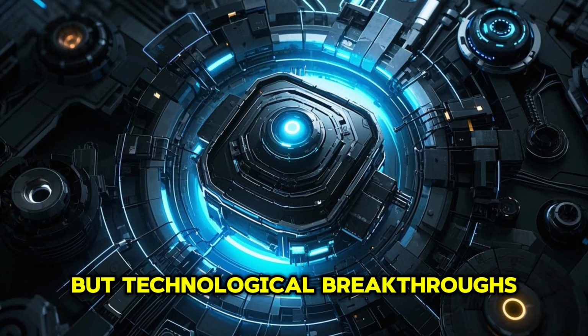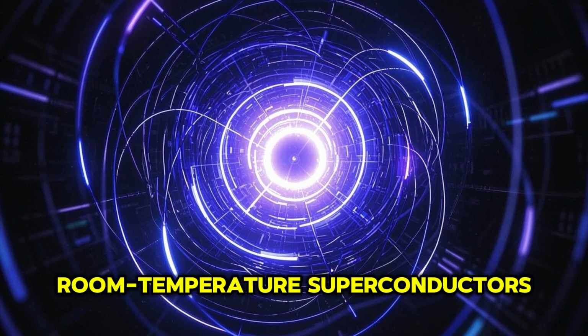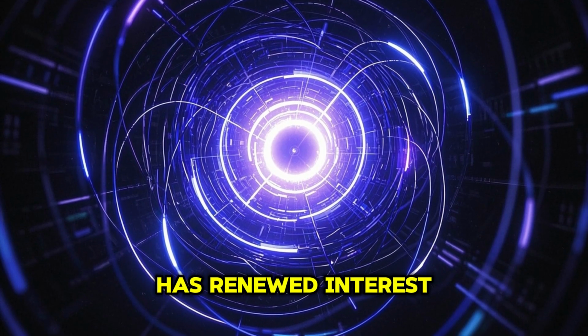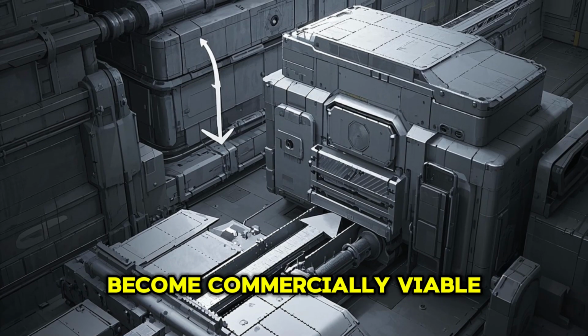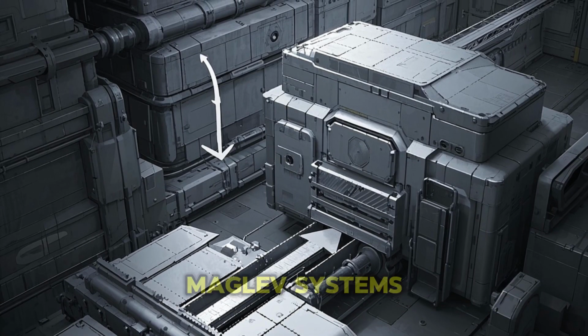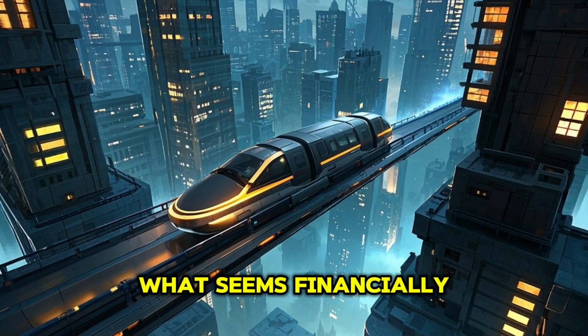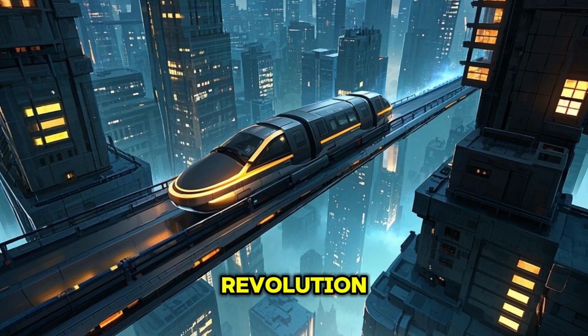But technological breakthroughs could change this equation. Recent speculation about room temperature superconductors has renewed interest in magnetic levitation technologies. If such materials become commercially viable, they could dramatically reduce the complexity and cost of maglev systems. What seems financially impractical today could become tomorrow's transportation revolution.